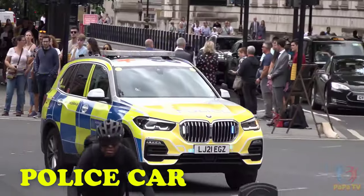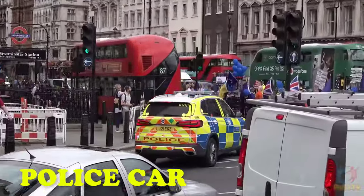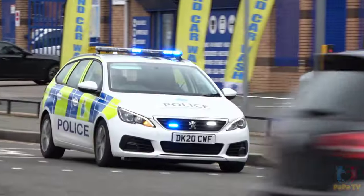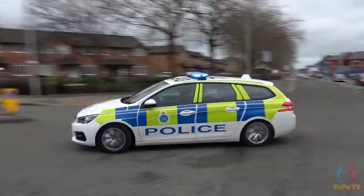Police car. Police car is a type of emergency vehicle. Police cars are used by police officers to patrol a beat, quickly reach incident scenes, and transport and temporarily detain suspects, all while establishing a police presence.